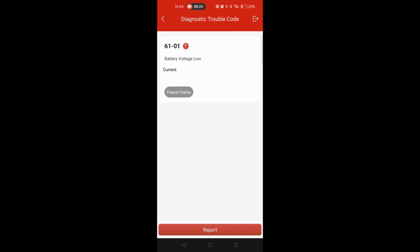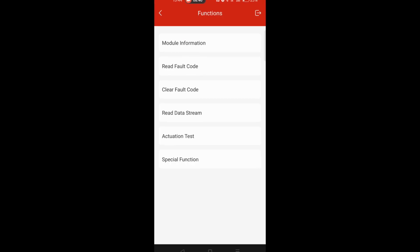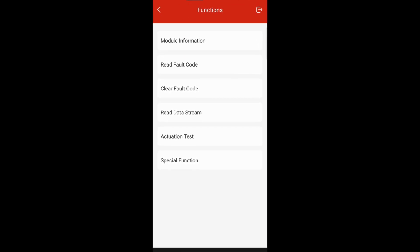So here we go, we've got a battery low voltage. Now, a low voltage can trigger all sorts of issues on your car. It may have triggered the ABS in this instance. I don't think there's anything physically wrong with it because I actually used it this morning because the roads are a bit slippy. So I can go into reading data stream if I wanted to.